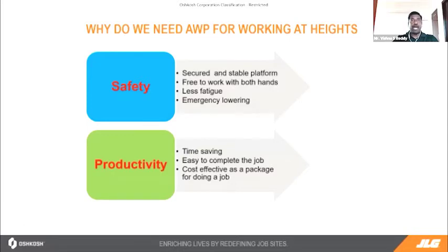So in safety, what do we look at when you have an aerial work platform? You have a very secure and very stable platform taking you up there. It's like working from the ground. Most of us would have been on a ladder at some point of time. How comfortable would you feel working on a ladder? Even at a small height of 3 or 4 feet, you still feel uncomfortable. So imagine our workforce working at a height, say 80 feet above ground, hanging from a building or on a pipe. Imagine the strain or the safety concern he would be in. That's why an aerial work platform provides a secure and stable platform. Secondly, is his ability to do his work freely with both his hands. When you are on a secured platform, you have both your hands free to work with.